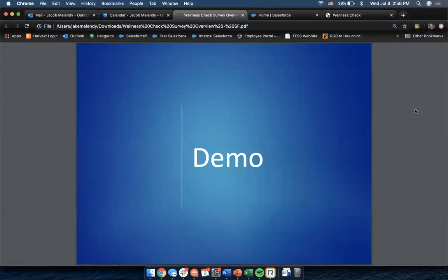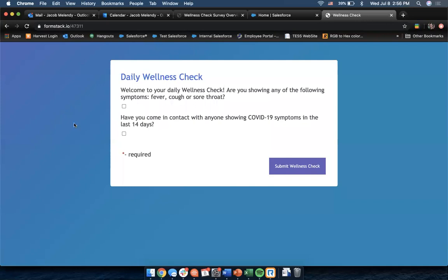In the IVR solution, you'll notice those are the same questions as what I did in the SMS, but now because I answered yes to one of the questions, the output for me is to go ahead and stay home to stop the spread. Finally, the last channel for implementation here within the standard package is the FormStack form.